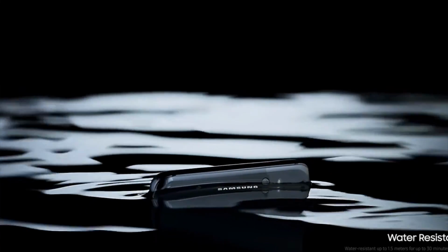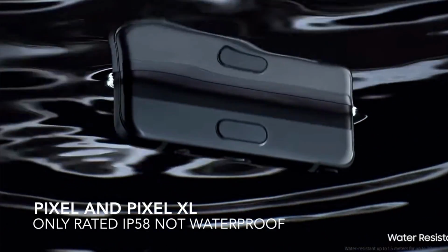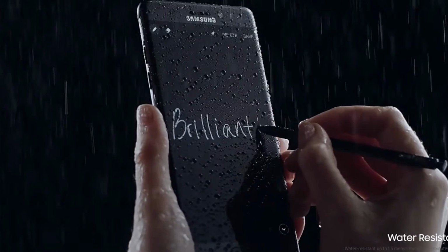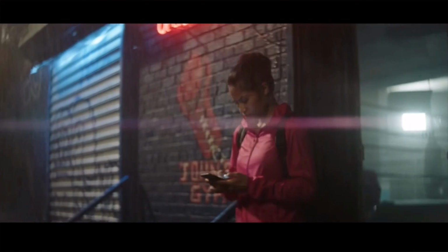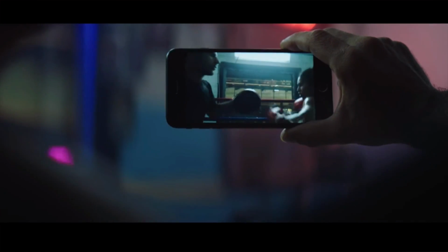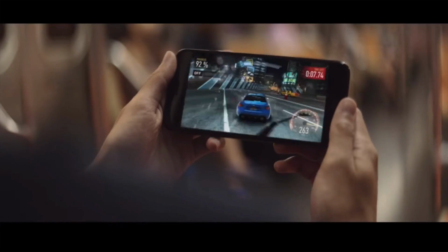Next up is the exclusion of waterproofing on both the Pixel and Pixel XL. We don't have IP67 or 68 waterproofing on these devices. Devices in a similar price range, including the Note 7, the Galaxy S7 Edge, and even the iPhone 7 all have some sort of waterproofing on the device. Even the HTC 10 has a lesser version of waterproofing. There was no waterproofing at all whatsoever mentioned on this device. At the price point, you would have liked to have seen them at least try to add some sort of waterproofing.